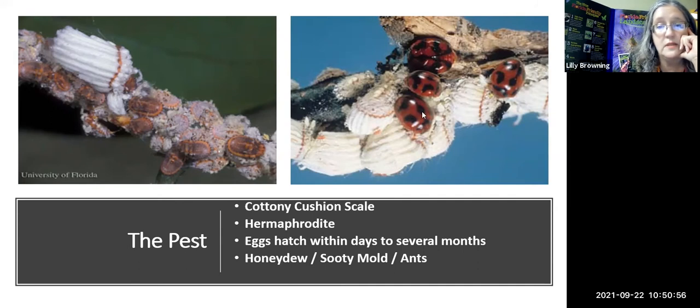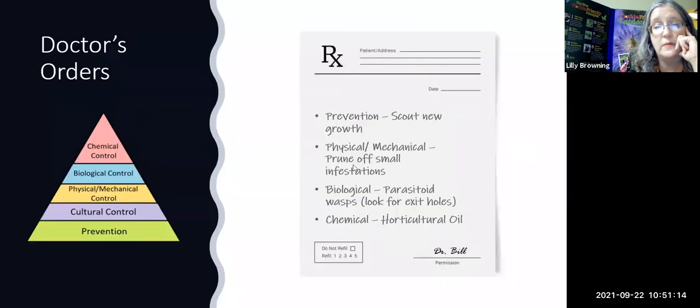These pictures, what do we see here? Some of our good guys helping us in the fight with this cottony cushion scale. So if you see something like this, and some people may even think it's a fungus, but this is actually a live creature. So what do we do about them?